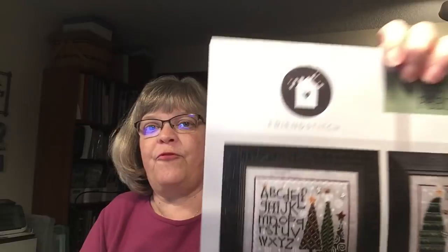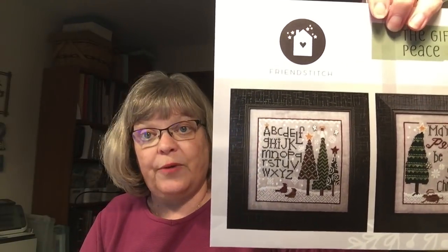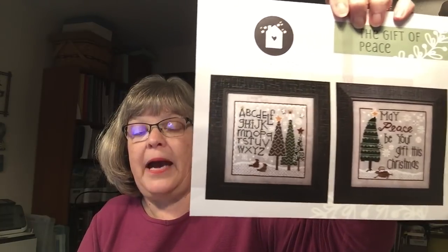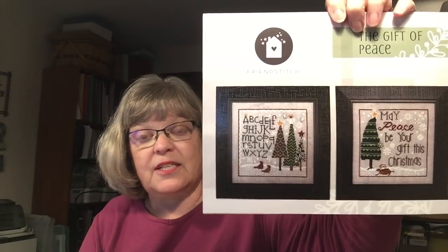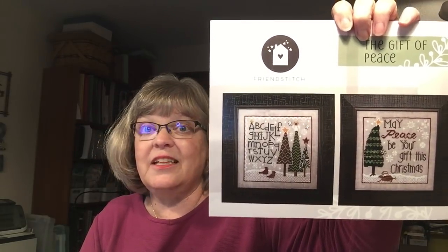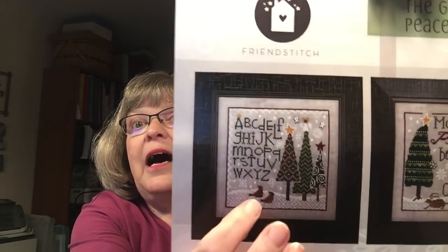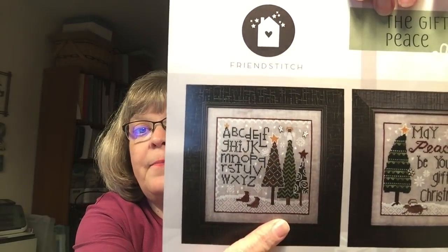I attended FriendStitch put on by Bent Creek last year, and this is the patterns for FriendStitch. They were exclusive to FriendStitch. They said they're not going to sell them. They're not going to release it to the general public. It's very, very exclusive. If you went to FriendStitch, you got these. So I am working on this one, and I just think of it as the FriendStitch sampler, but they actually call it the Gift of Peace alphabet. That's its official name. So anyway, I'm working on this guy.